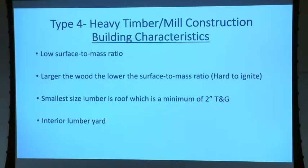Surface to mass ratio in these buildings. I struggled with understanding this initially. The larger the wood, the lower the surface to mass ratio. Hard to ignite, okay? Like I said, I read that multiple times before I really understood it. And it really gets more in depth to actual physics than I can comprehend. So if I've got a Bic lighter and a toothpick, I'm probably gonna successfully light that toothpick due to the surface to mass ratio. That same Bic lighter, I've got a 2x4. Probably gonna run out of fuel in my lighter before I get that 2x4 to ignite.